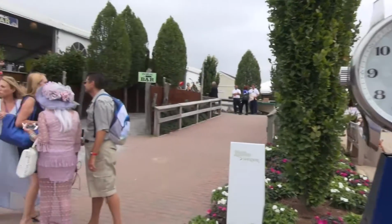Well, it's Grand Prix Sunday here at the Hampton Classic, and the buzz is already, you can feel it in the air. And we're just going to give you a little bit of an idea of what it's like as people enter the Grand Prix tent, preparing for this afternoon's Grand Prix presented by Land Rover. Let's have a look.